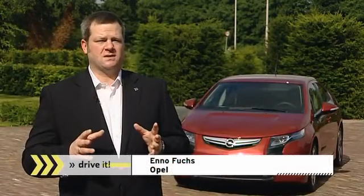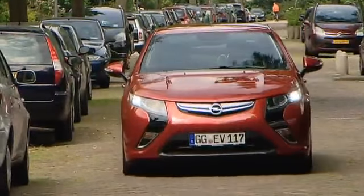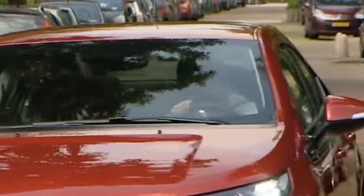Opel's Ennofuchs tells us it's hard to pin down the Ampera's target audience. It's almost as broad as society as a whole, he says. Some buy the Ampera out of concern for the environment. Others are fascinated by the technology. Owners range from civil servants to IT entrepreneurs, to just people who want to add the Ampera to their collection.